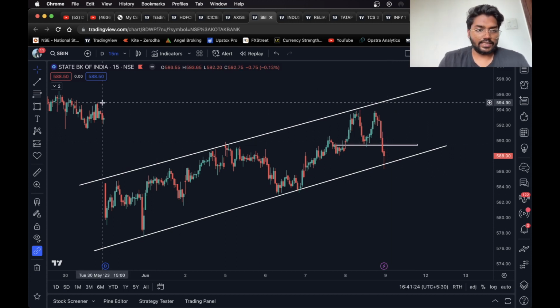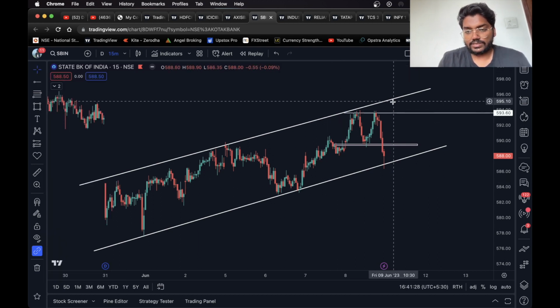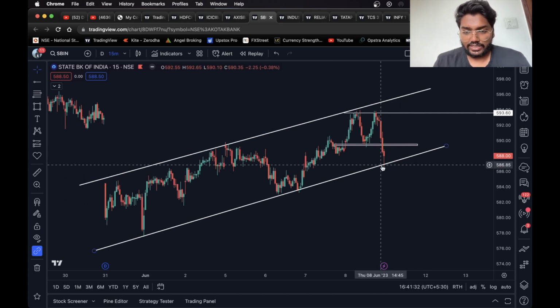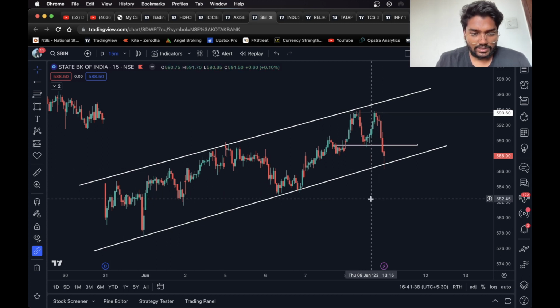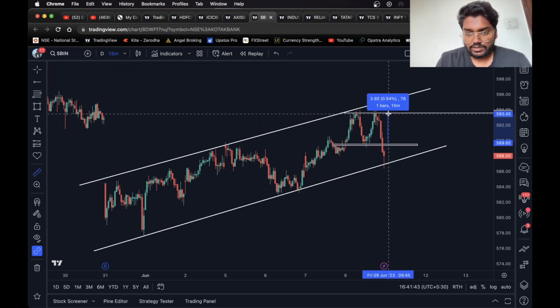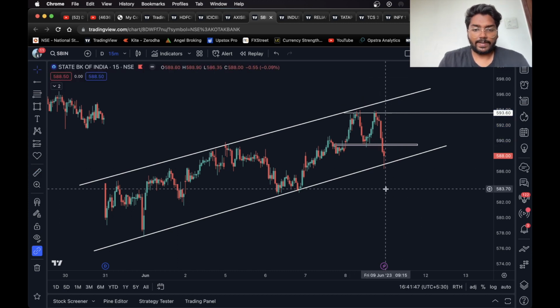and this can be considered as a target. Okay, this level can be considered as the target, or you can consider the resistance of this trend line as your target as well. If it sustains below this level, you can consider this as the target. This also, I'll just check how big this is for once. Okay, this is 0.5, 0.6. You can consider this resistance level as your target.